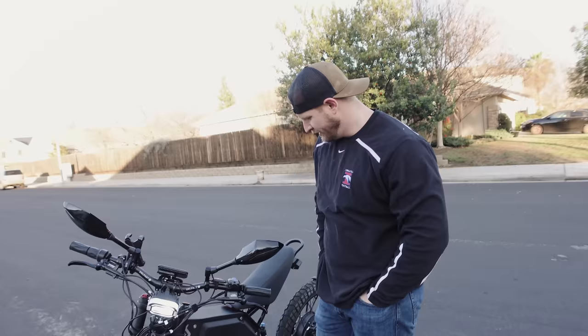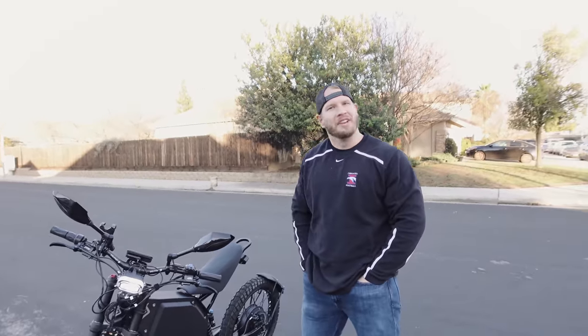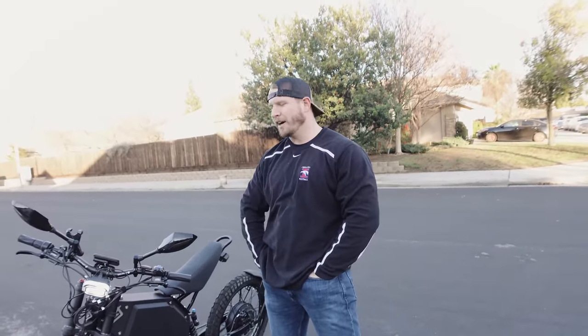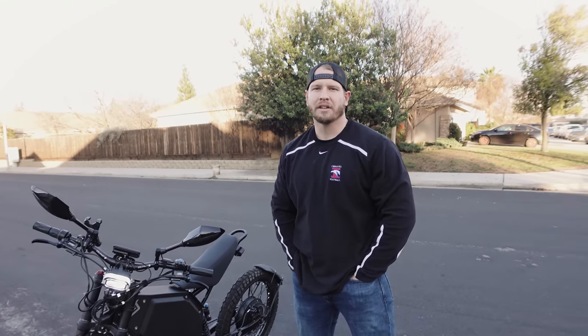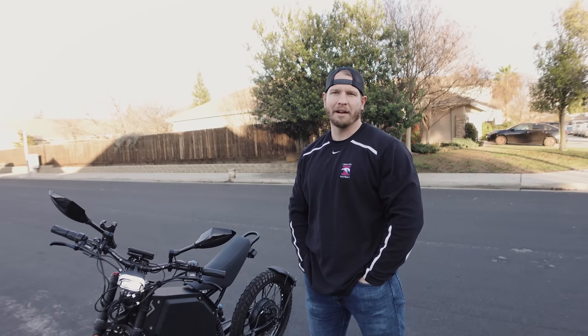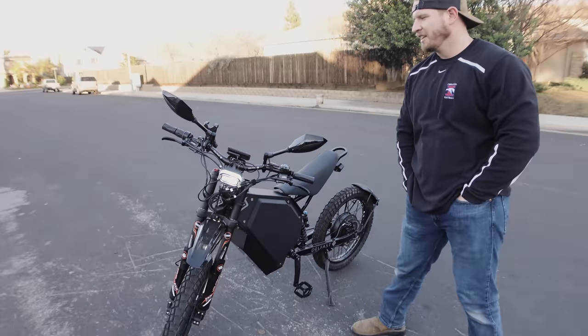And they said 200 miles of range. I think it was 213. I think so. On their website it says 200, but on the older post it says 213. It's got the world record according to the Guinness Book of World Records for longest range of an e-bike, without pedaling. So it better be dang impressive, dude.